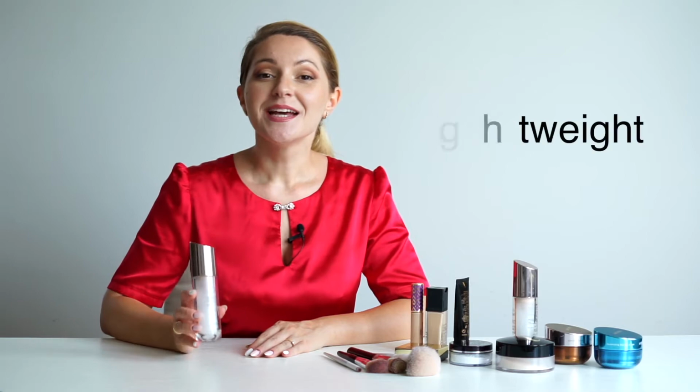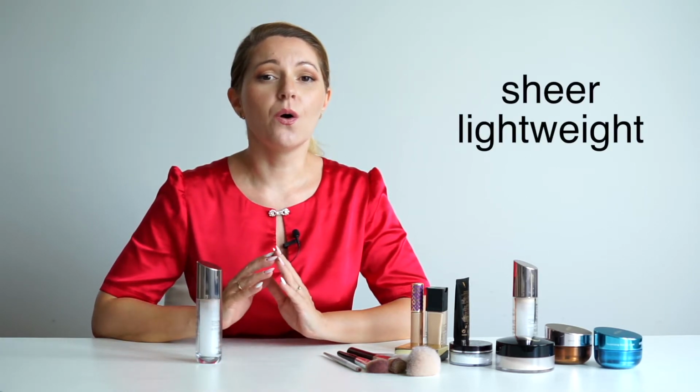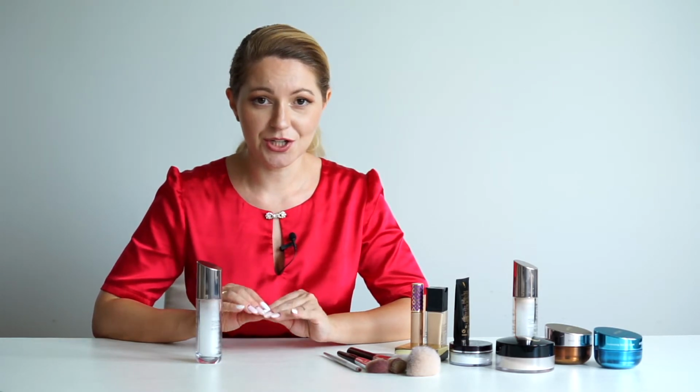Next, you probably heard makeup artists saying that right now I'm gonna apply a sheer foundation or a lightweight foundation or full coverage foundation, so many names. So sheer or light foundation is actually almost transparent. It's very, very light foundation and it has the least amount of pigment. Pigment meaning color. So it is almost transparent.